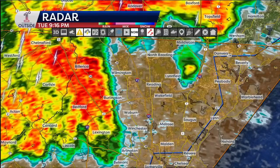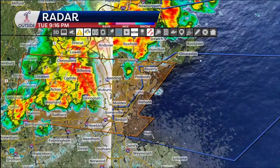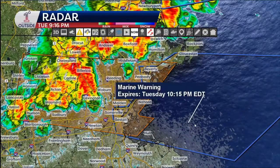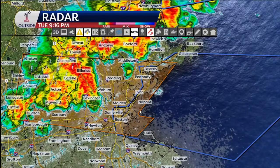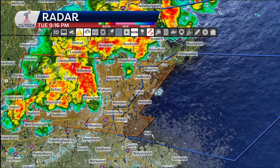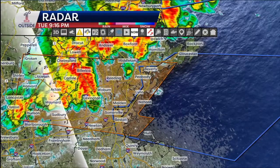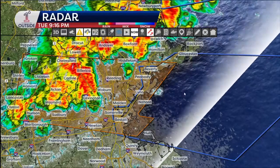We do have a brand new special marine warning that's been issued for Boston Harbor, running up to Gloucester and Gloucester Harbor and everyone in between. All right, this special marine warning is as the storms start to draw in on top of the area. It's out until 10:15. Look, I'd say the biggest thing is if you have family or friends that are out on the boat, they love to go out in the evening, and they're out around Boston Harbor right now, or they're out around Nahant or Winthrop, or they're anywhere up along the coastline through Salem Harbor. Just give them a ring. Just let them know if they can get back in.